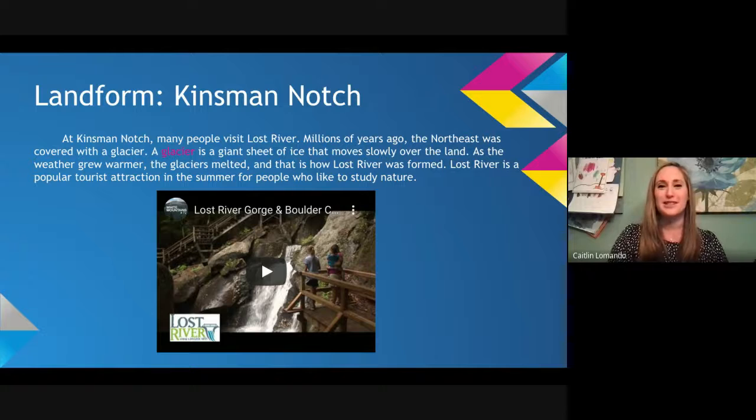So let's look at Kinsman Notch. At Kinsman Notch, many people visit Lost River. Millions of years ago, the Northeast was covered with a glacier. A glacier is a giant sheet of ice that moves slowly over the land. As the weather grew warmer, the glaciers melted, and that is how Lost River was formed. Lost River is a popular tourist attraction in the summer for people who like to study nature. Let's check it out.